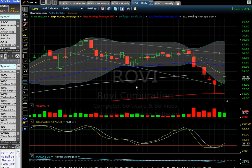This is a daily chart of ROVI, which we've been trading over the past couple of months. In and out positions fairly quickly from an options point of view. And just breaking this down, this is the daily chart. We took ROVI on this candle right here, at least I did.